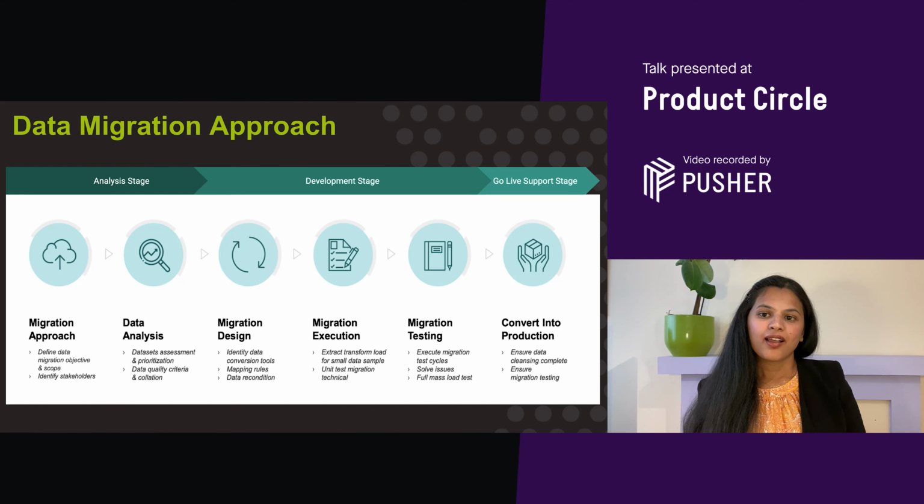Now, let me talk through the approach we have taken to achieve overall strategy and execution. As you see here, there are three key stages: analysis, development, go live and support. During the analysis phase, we have set objectives, scope, and success criteria, along with identifying and engaging with key stakeholders and partners, which includes customers as well.